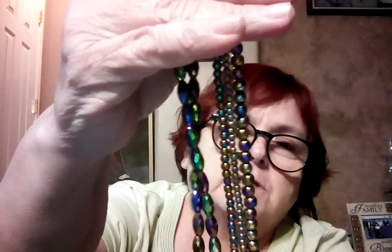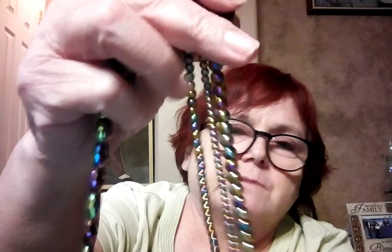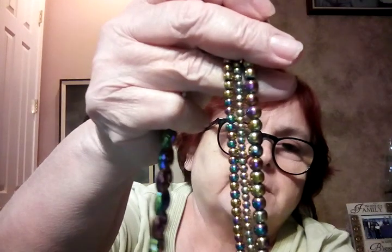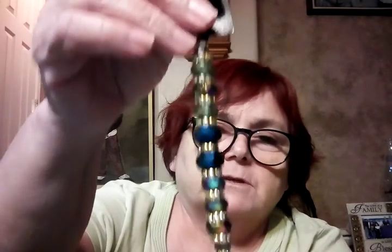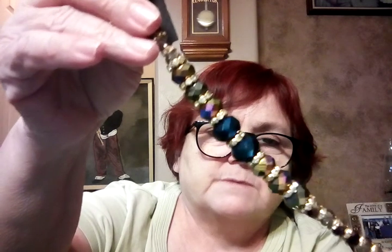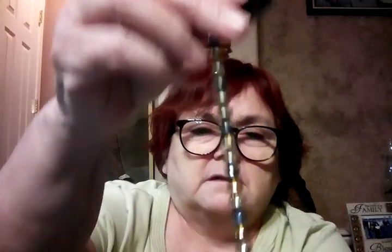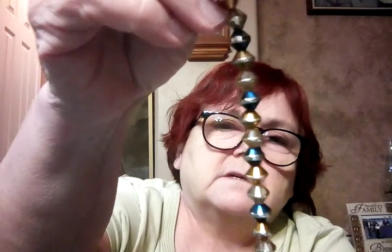Because of that finish that I like, I bought more beads with that finish. I already have some of these, but I have another thing for them, and I bought these to go with it. And I have a set similar to this, but they're smaller and already spoken for, but I thought those were cool. And I don't know if you can see how pretty these are.